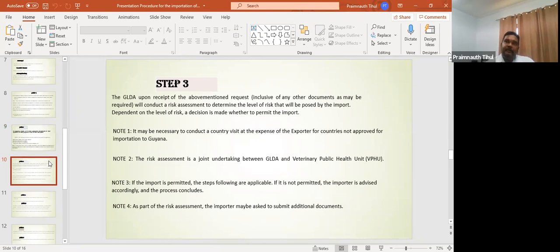In terms of the third step, the GLDA, upon receipt of the above mentioned request, inclusive of any other documents as may be required, will conduct a risk assessment to determine the level of risk that will be posed by the import. Dependent on the level of risk, a decision is made whether to permit the import or not.